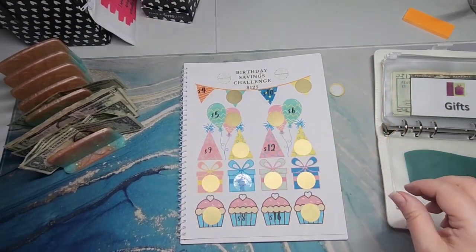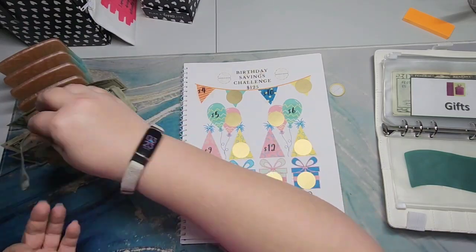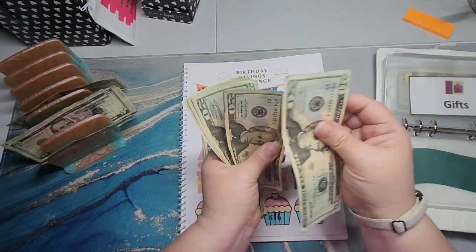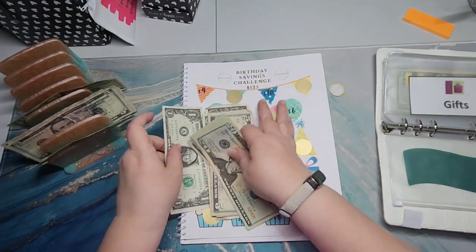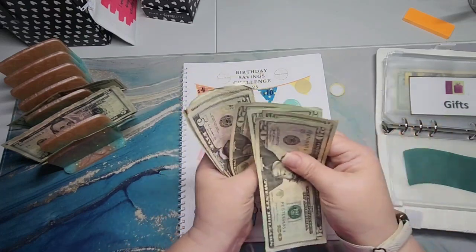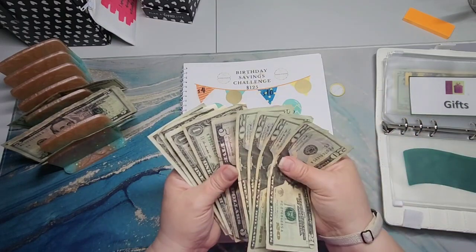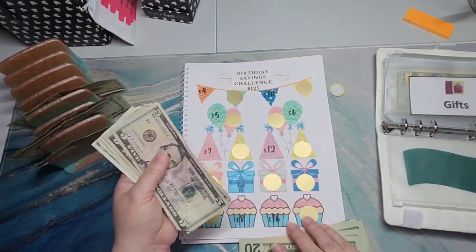All right, so we have 5, 6, 7, 8. Let's see what we have in here. So 20, 40, 60, 80, 85, 86. All right, so we have 20, 40, 60, 85, 90, 91, 92, 93, 94. But let me go ahead and do... Nope, I don't have any 10s. Never mind.